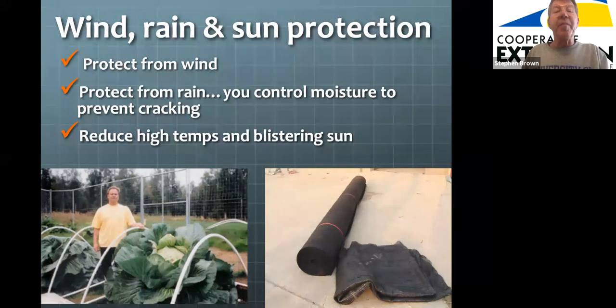Okay, you'll need to protect them from rain if you're not watering them every day. If your cabbage splits before it gets to the Alaska State Fair, it's disqualified. So you can protect it from rain by actually keeping it watered. I know my wife and I water ours pretty much twice a day.